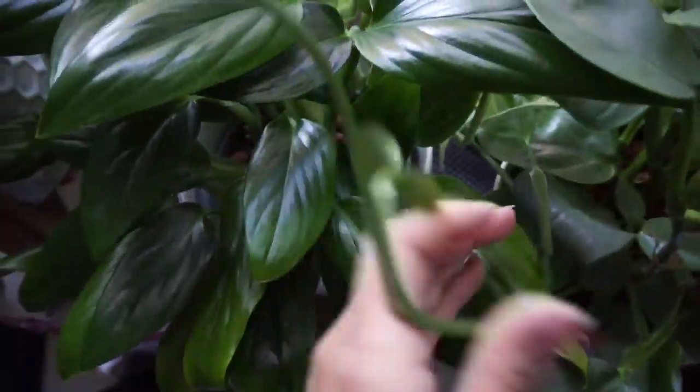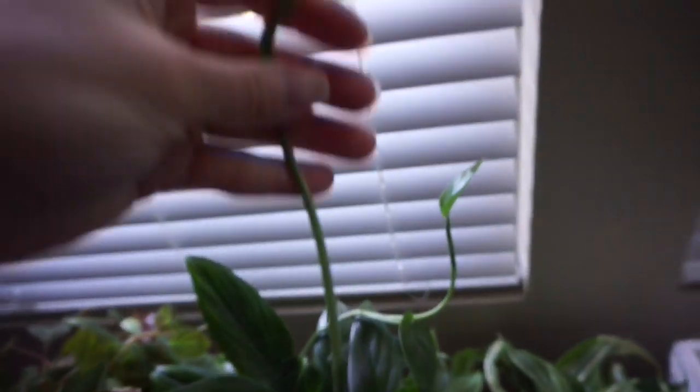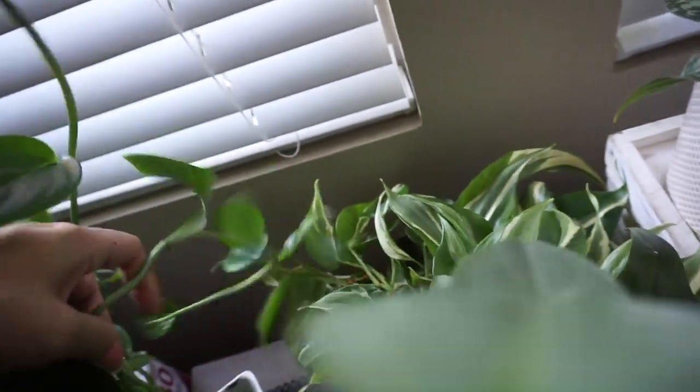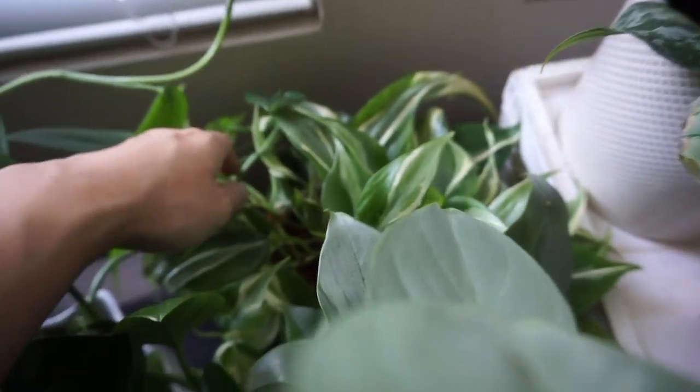I don't even know where this starts. Hang on. Okay. So here's one. So it goes all the way up here. There's another one on that side. Yeah, so this one's a pretty fast grower, and here's another one. So it is definitely starting to trail. And it's funny when it starts trailing that it looks like it's just reaching for something. This one I'm gonna have to put on the bed.